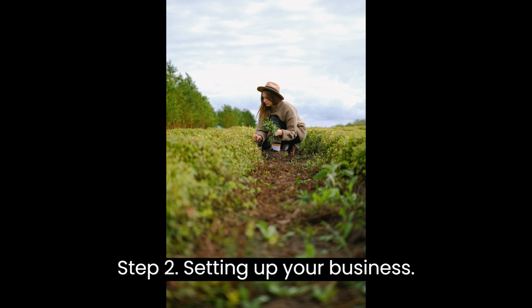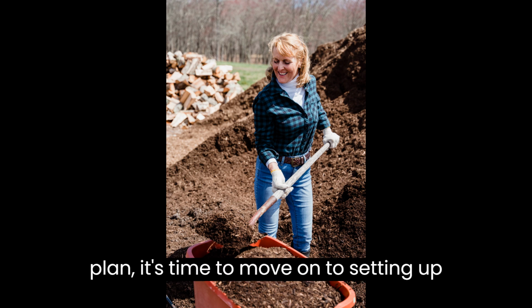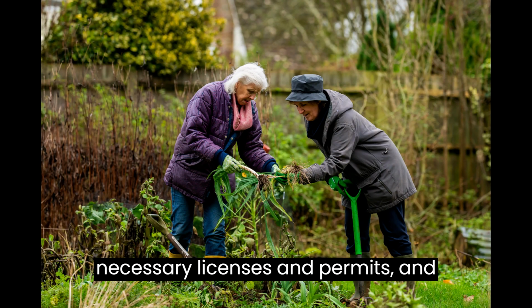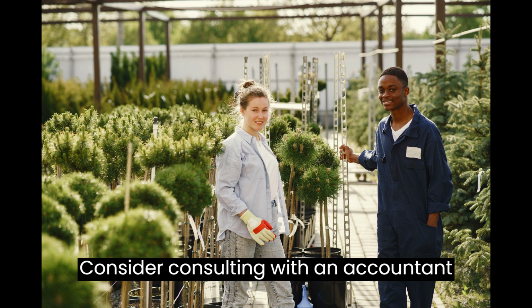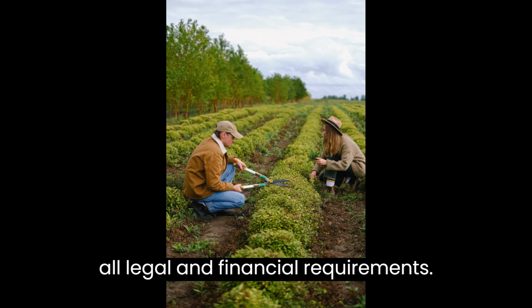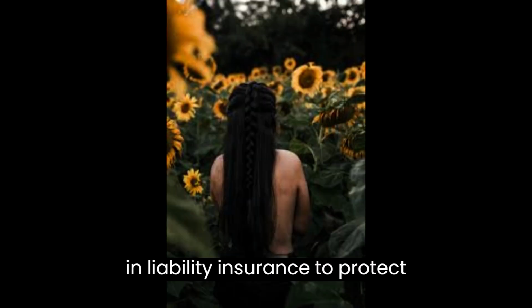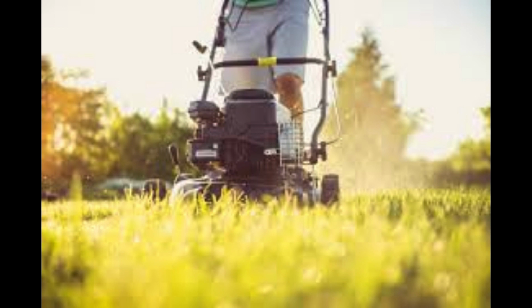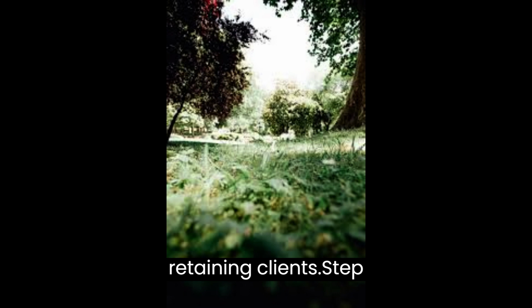Step 2: Setting up your business. Once you've completed your business plan, it's time to move on to setting up your business. This step involves registering your company, obtaining necessary licenses and permits, and setting up your financial systems. Consider consulting with an accountant or business advisor to ensure you meet all legal and financial requirements. Additionally, it's essential to invest in liability insurance to protect yourself and your clients in case of any accidents or damages during your work. Remember, professionalism and credibility are key to attracting and retaining clients.